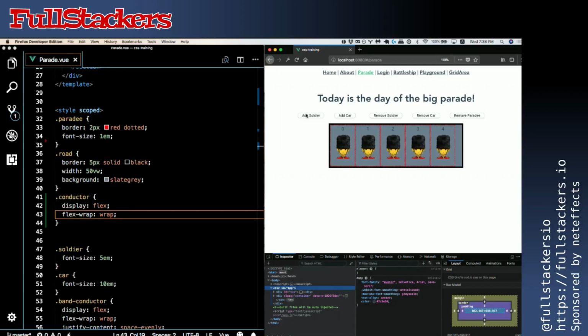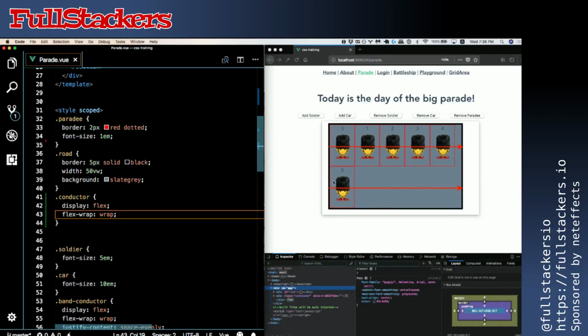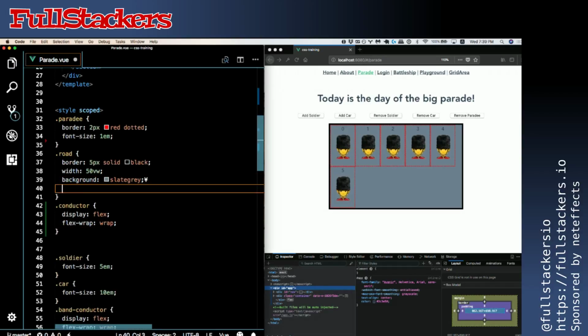And that'll fix your problem. And what's happening is that once the flex items need to wrap, you're actually getting a second axis of alignment. So there's one, and there, and you have a second axis. You'll see this more readily apparent when you have space along the cross-axis. I'm going to do that real quick. So we're going to put a height on the road.